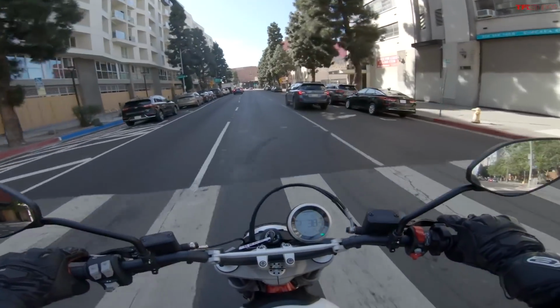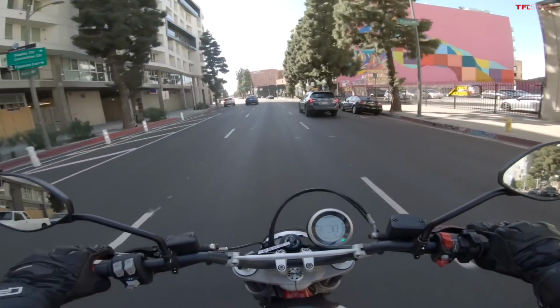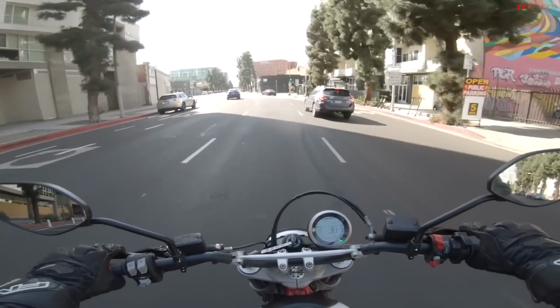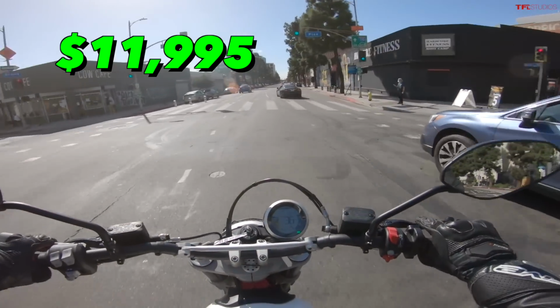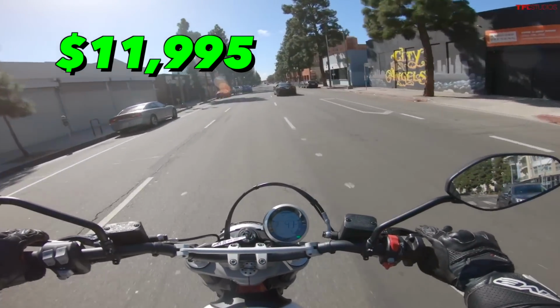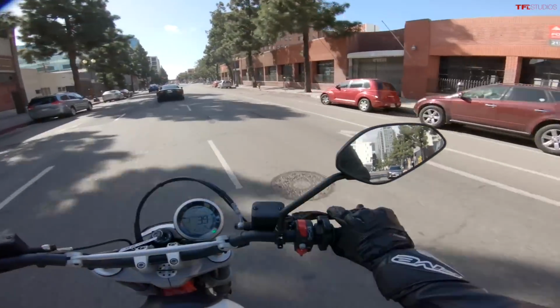My initial impressions of this bike is that it's incredibly easy to ride, which makes sense for an entry-level Ducati like this is. 12 grand for this bike right here. I'd call that an entry-level Ducati. If you want a Ducati, it's not gonna get much cheaper than this.